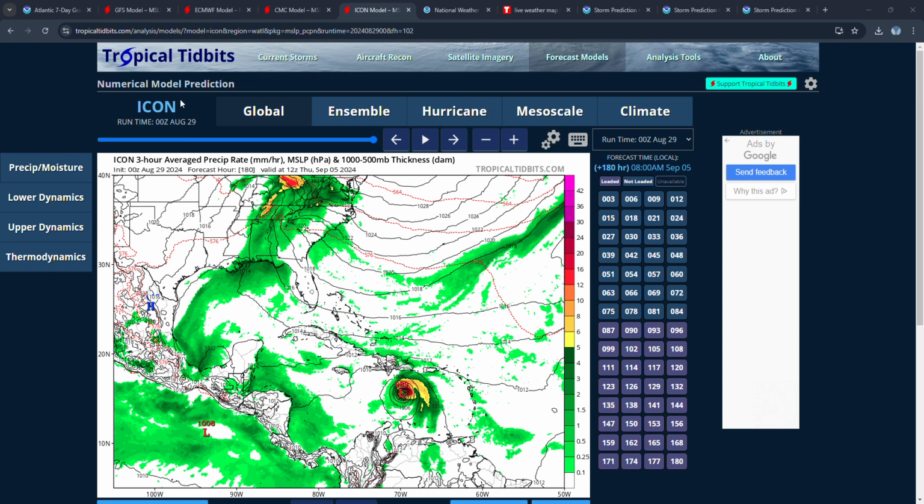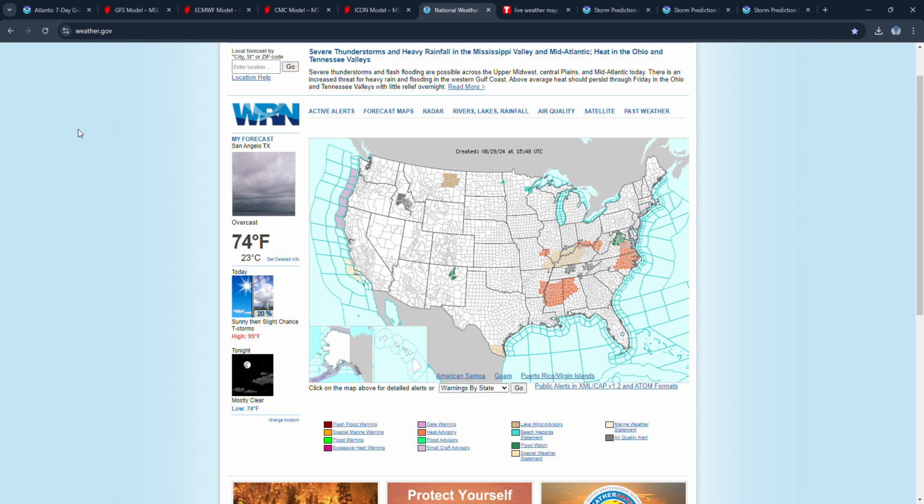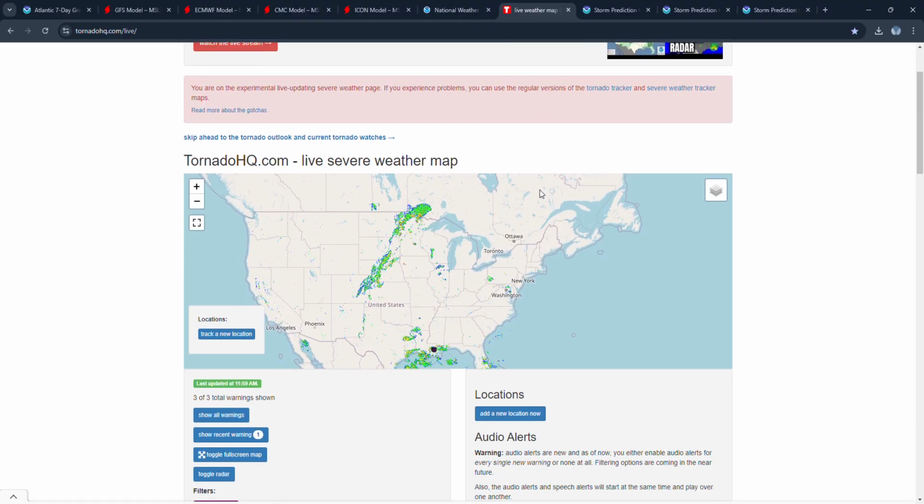But next we will look at our current watches, warnings, and advisories from the National Weather Service. We have a few areas of a heat advisory, one down in portions of Alabama, Mississippi, and Arkansas, and then another one in portions of North Carolina and Virginia as well. And then we have another area back in portions of Illinois and Missouri, and then another one back in portions of West Virginia and Ohio. We actually had some snowfall a few days ago back in Montana, up in that area, so that was pretty interesting to see.